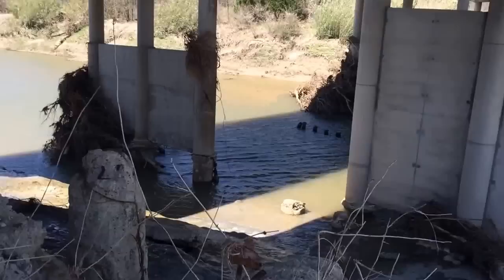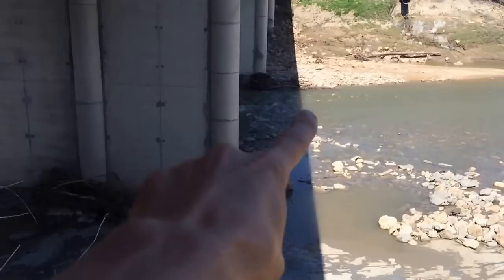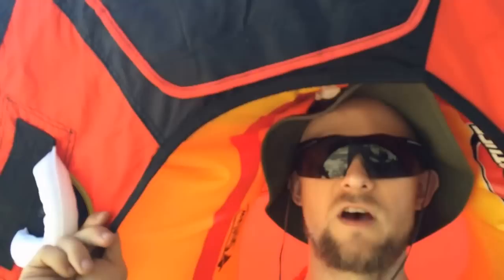I was expecting the water to be flowing, and it's moving pretty good right over there, but it's not as high as what I thought it was. So it'll be pretty easy. I've got the inner tube with us. It's got the canvas cover and everything. So with that and the water no higher than it is, we should have a real easy time.